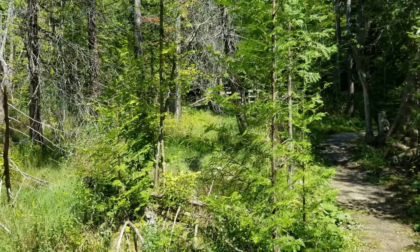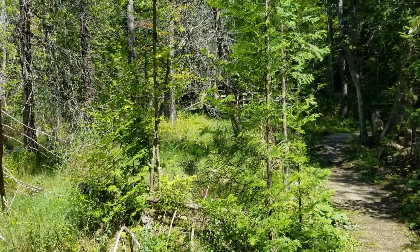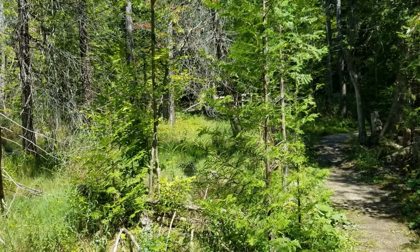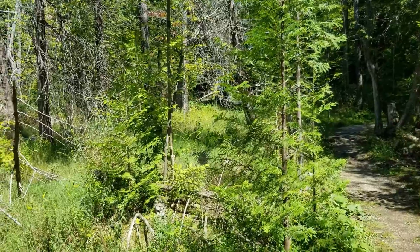I'm at Sulphur Spring Conservation Area's Sulphur Spring Trail. Let's go check it out. As you get closer to the spring, you can start to smell what smells like a rotten egg smell. That's the sulfur coming out of the water each time the water goes over a waterfall. But there's another smell out here too.